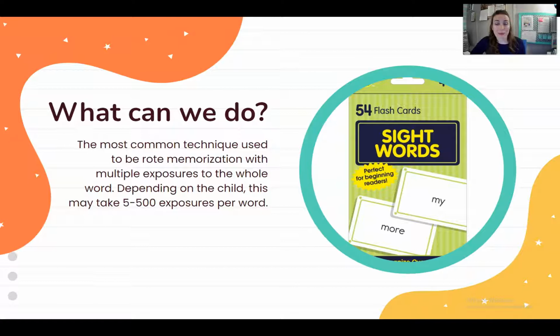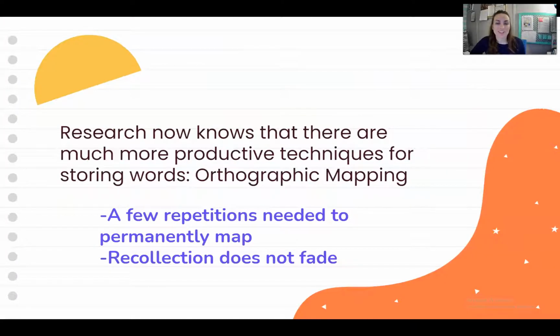That's why there is a better way to get our students to recognize those high frequency words and even regular words too. Research shows us that few repetitions are needed to permanently map using orthographic mapping. The process of phoneme-grapheme mapping has changed my world as a teacher. Your recollection of the word does not fade.